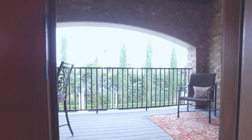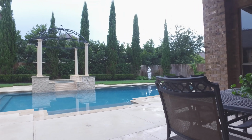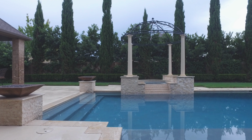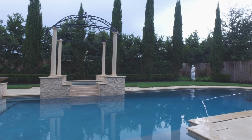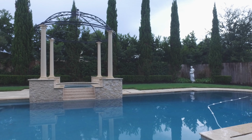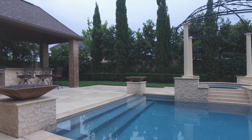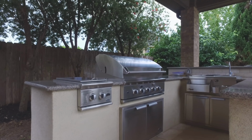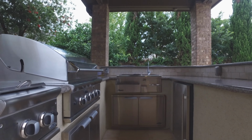Your very own private patio. And an oasis featuring an incredible pool with a raised spa, a cascading water feature, a pool bath, landscaping, and a huge covered summer kitchen. This home is just waiting for you. Make it your own today.